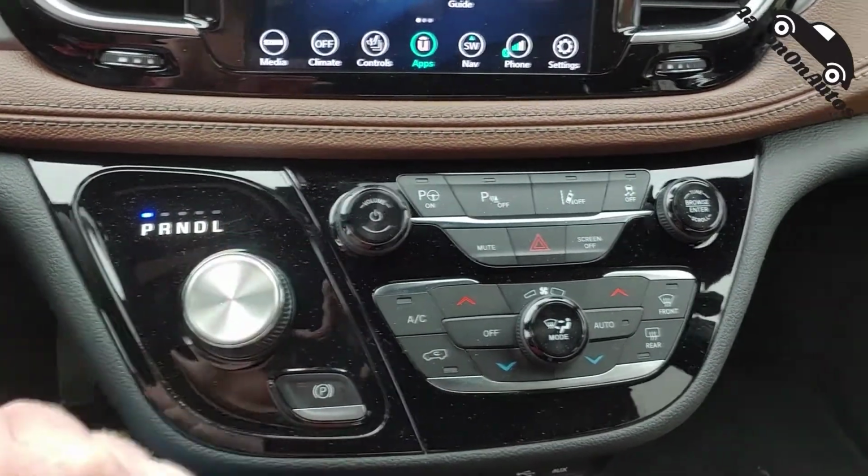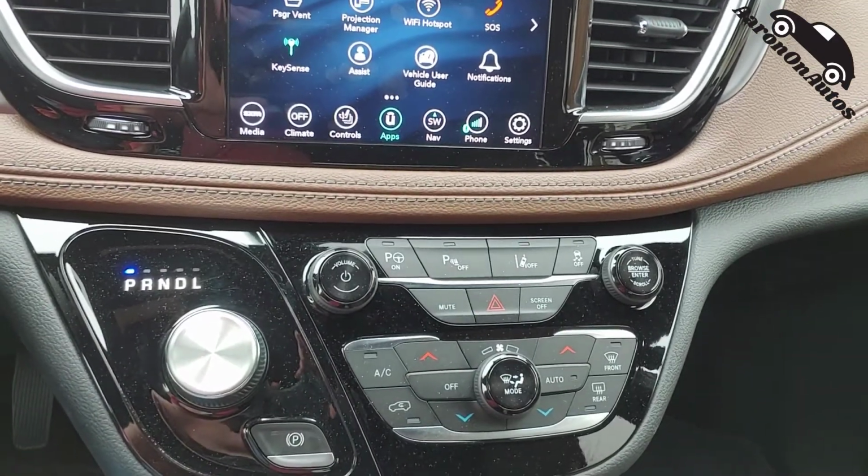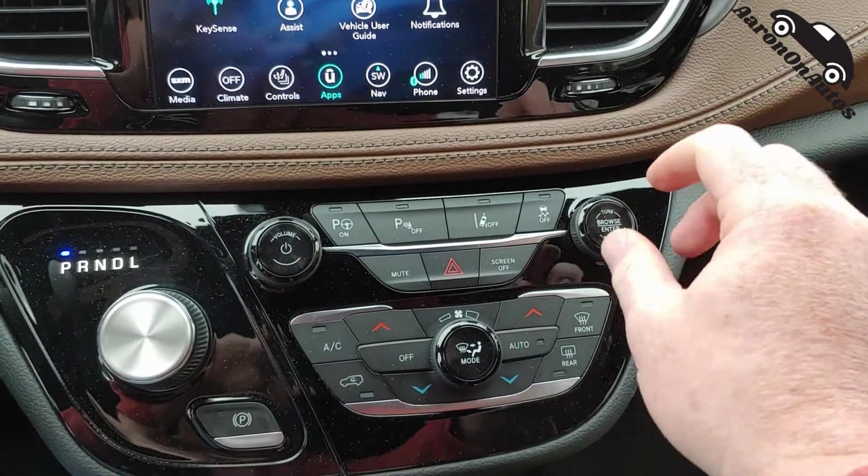So you rotate through and you get all those. L is great for lugging a hill. Low gear, basically, is what it is. Over here, you have volume control, tuner right there.